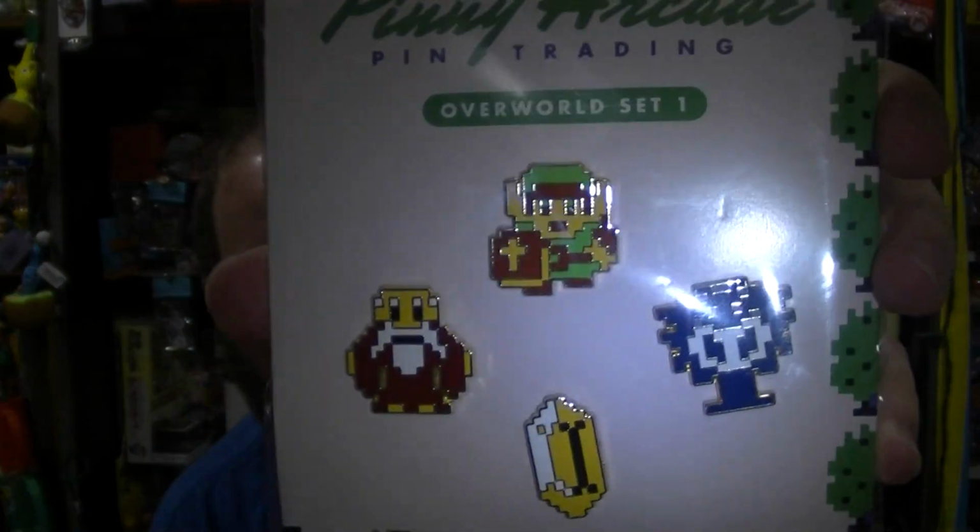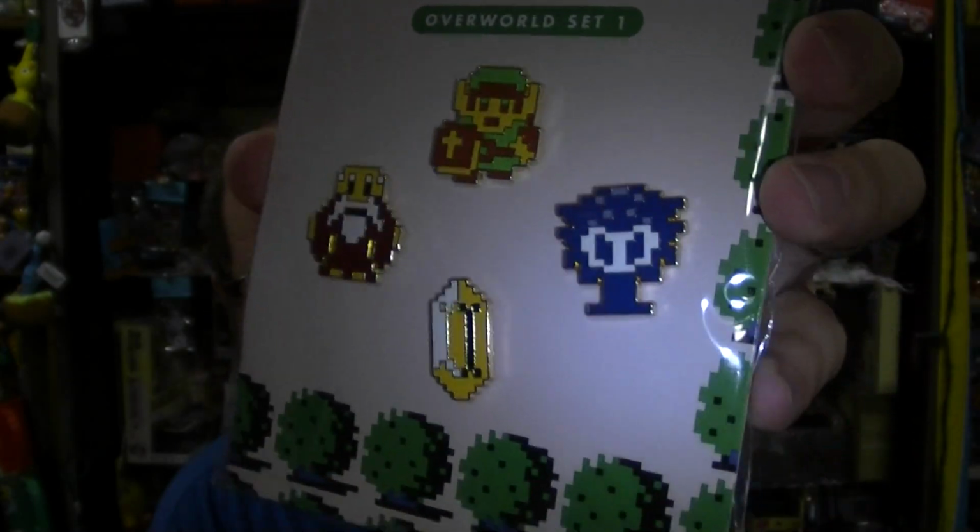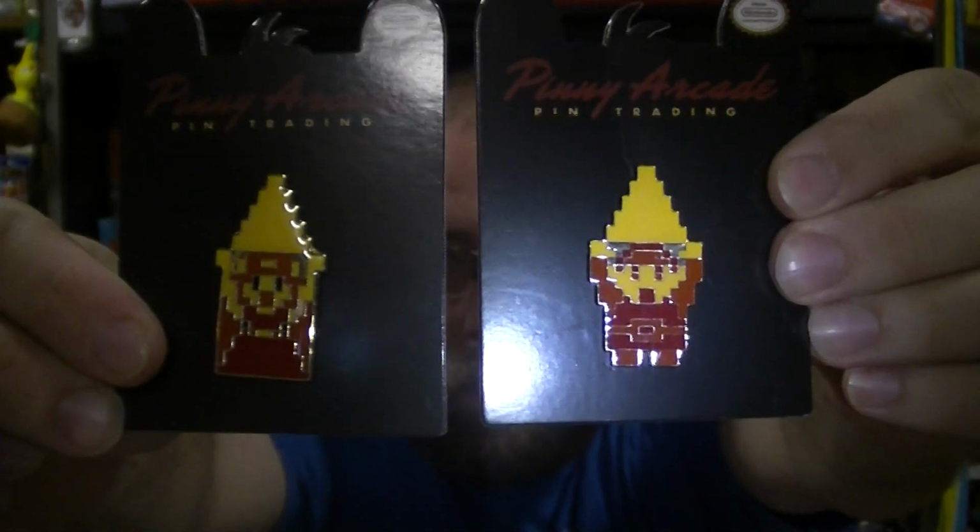I always thought it was weird that Paper Mario actually named these type of Goombas differently. It was like a Gloomba, I think. I always thought that was cool. Anyway, they also got the license to make Zelda pins, and these are really good. There's Link and the Old Man, a blue Octorok, which was interesting, and a rupee. And then they also had Link in his red tunic, and Zelda, and they're both holding Triforce pieces, which is cool.